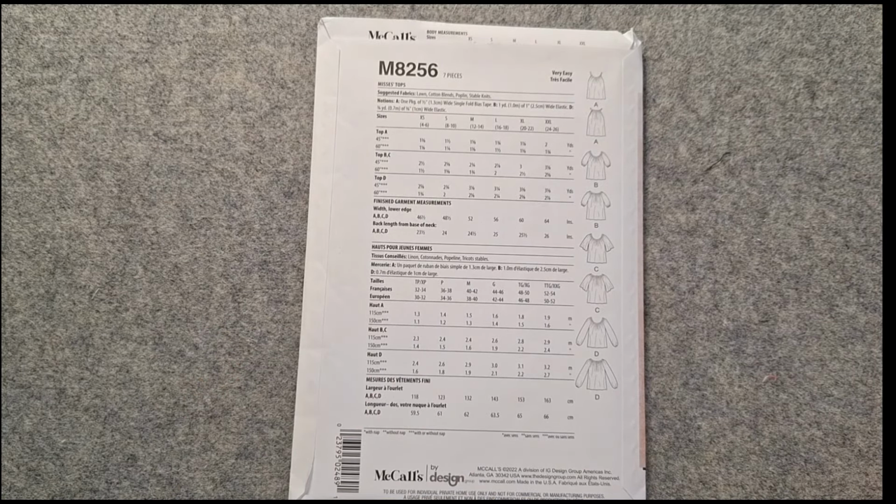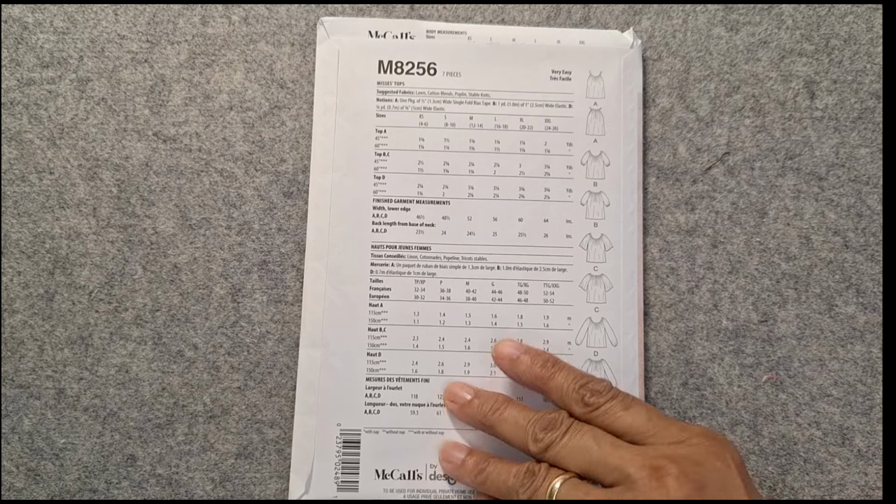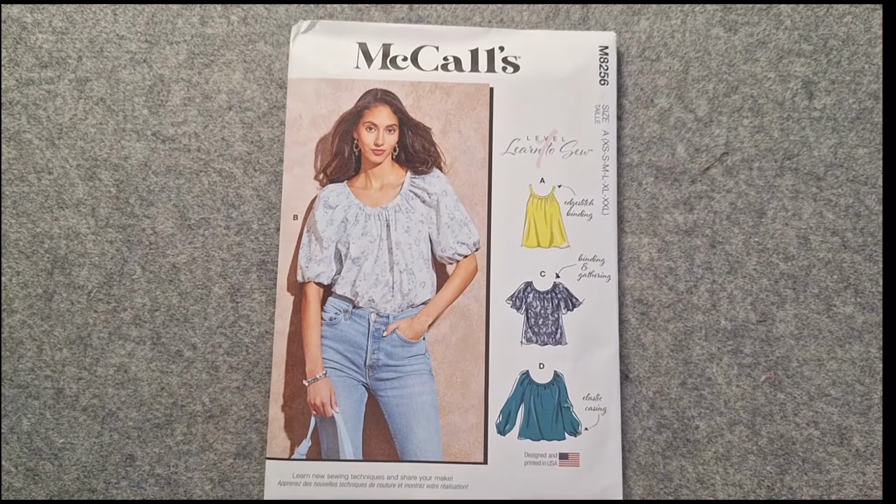The fabrics they suggest you can use are lawn, cotton blend, poplin, and stable knits. This goes from extra small to 2X. And they do give you finished garment measurements, but it just says the width, lower edge. It does not give you the bust measurement. Okay.